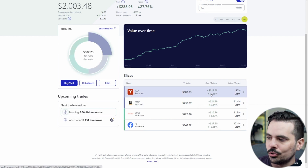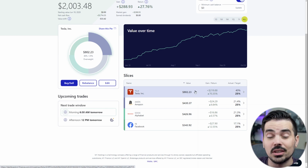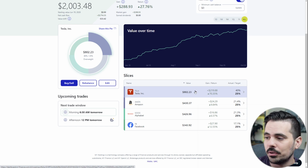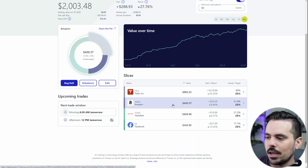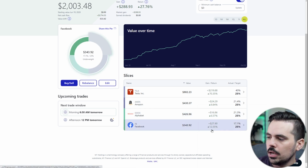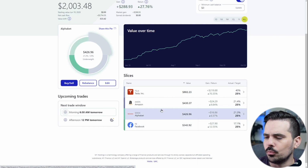We've had over $219 in profit if we sold today. I'm not planning on selling at this point. I've done that before in the past where I've bought Tesla stock and then sold it for profit. This time around, I think I'm going to be keeping it for a little bit longer if I can. And then we're going to see here we have Amazon, Google, and Facebook. All of them at their all-time highs right now are doing fairly well. We did have a point where Google was down for a while, so I was investing a little bit more.